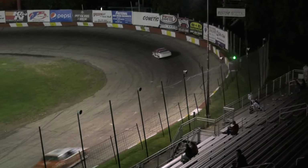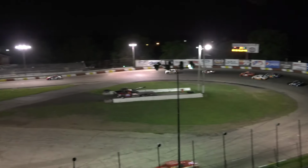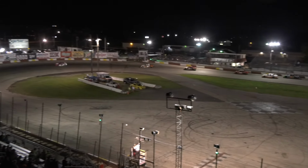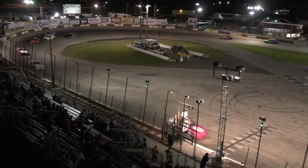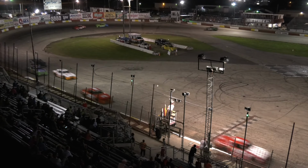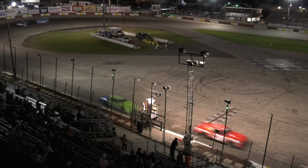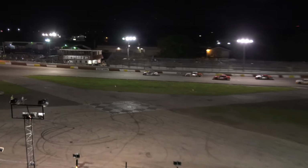The machine is on the move in that 82 of Chad Smith. Howie Ware in the 36 car looks to be 2nd. Garrett Fry will not have enough, I do not believe, to catch him, and he doesn't. Wow. Garrett Fry for 3rd, Terrence Robinson 4th, Johnny Robinson 5th. Chad Smith with his first feature win of the year.